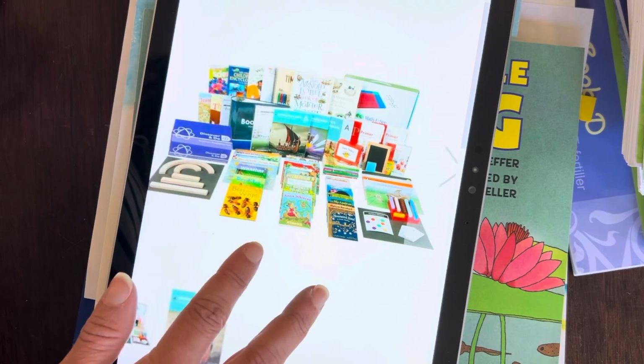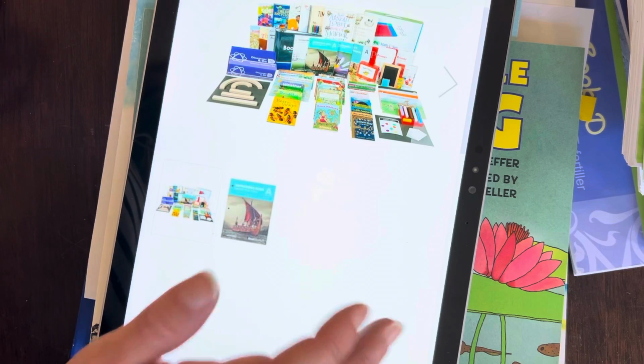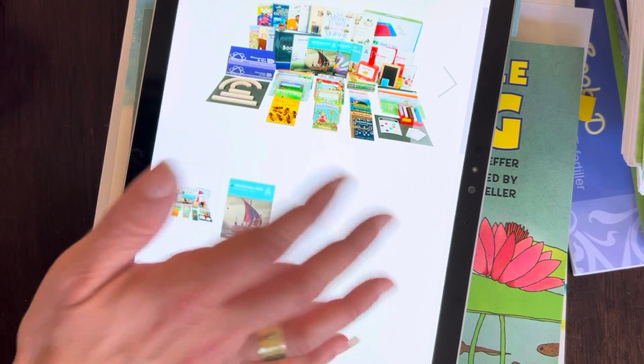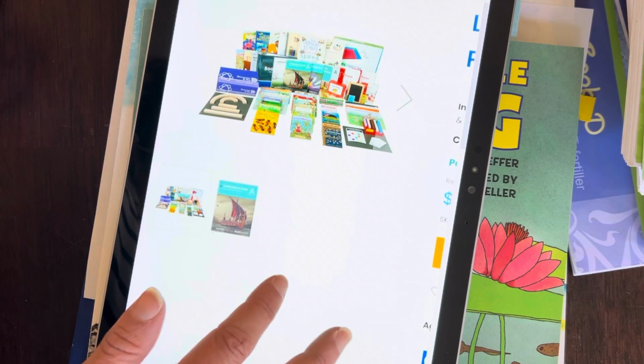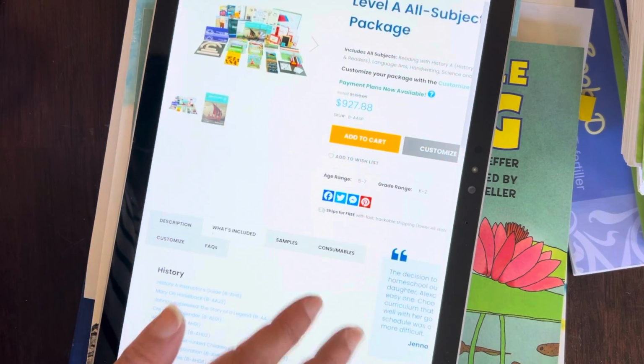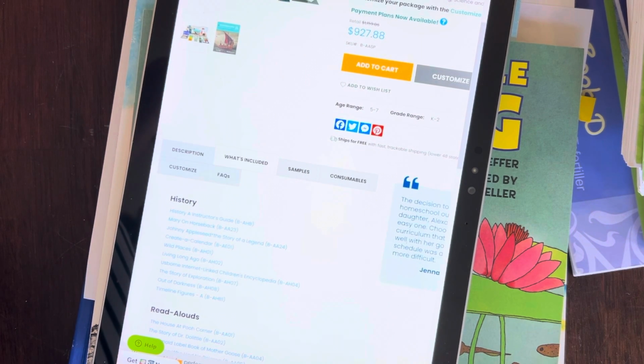I feel like they're both very solid options. They are comparable. They're just a little bit different. Obviously, Memoria Press is more classical and Bookshark is more traditional. So hopefully that gives you guys some helpful information. Hopefully I didn't go back and forth too much and confuse you further, but I just wanted to share our experiences of those two kindergarten programs.